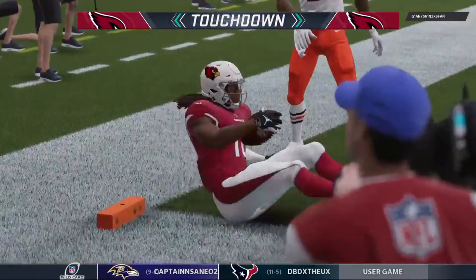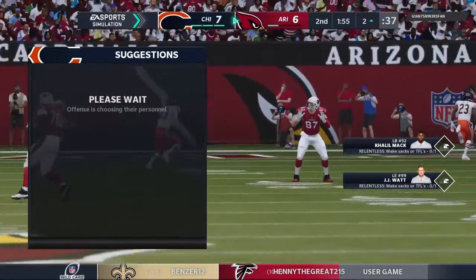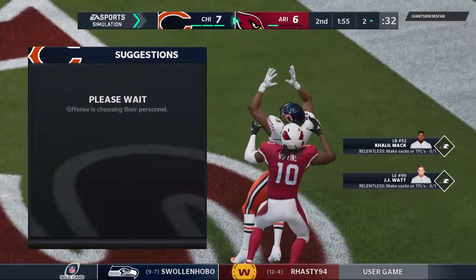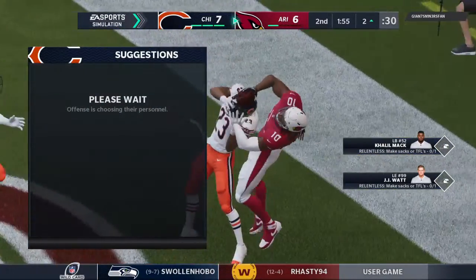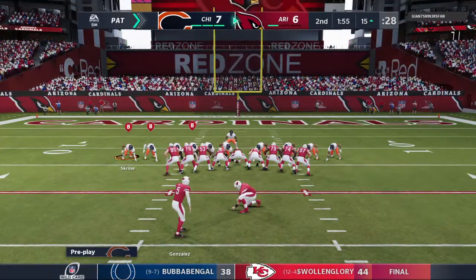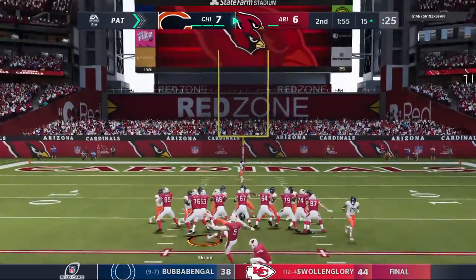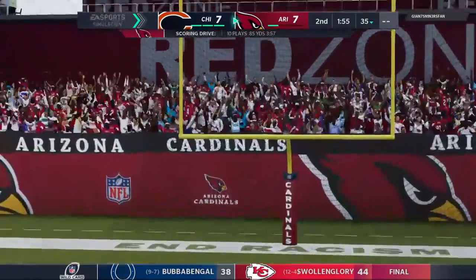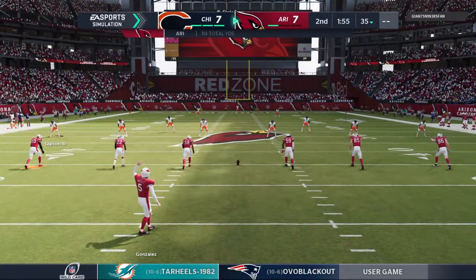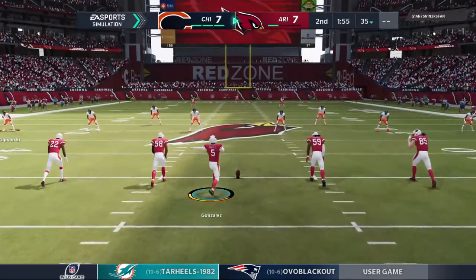Touchdown, Arizona. DeAndre Hopkins there to make the grab. And the Cardinals are just an extra point away from tying this game. Zane Gonzalez on for the extra point. It's up and good, and we're tied at 7 here in quarter number 2. Zane Gonzalez to kick off. So all even at 7 now as they kick it away.